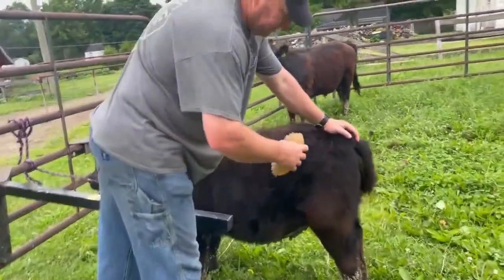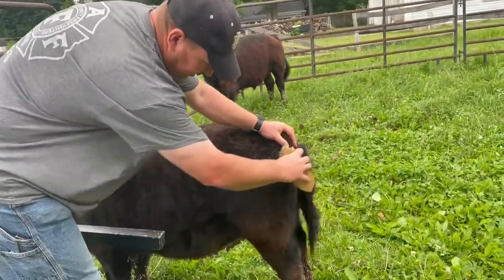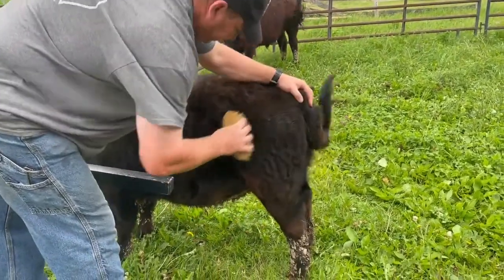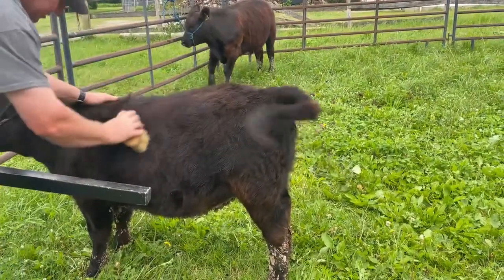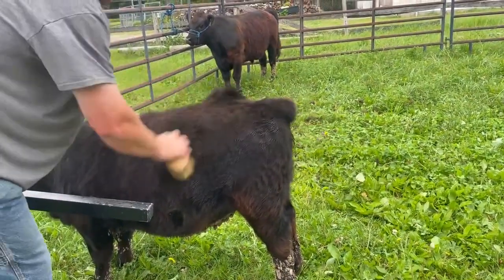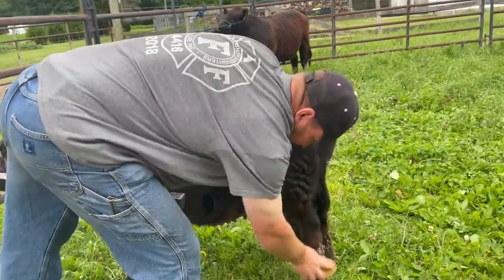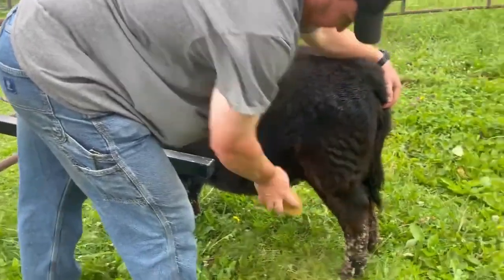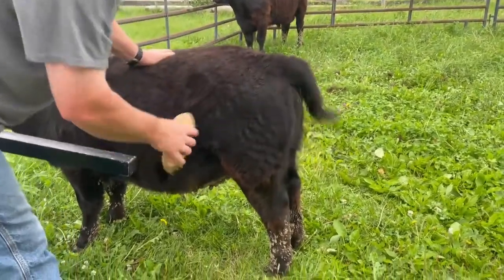Okay, so here we have Rosie. What you want to do is brush everything down a little bit first. We're trying to get all that loose hair off. I always try to start up high on her, and then I work my way down. You can tell she needs blown off to get the mud off of her. She needs washed, but bath day will be another day, because I'm not going to stand out here with the storms coming to get her ready for that.